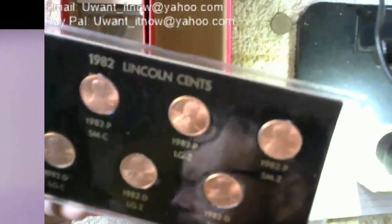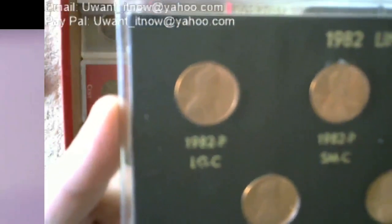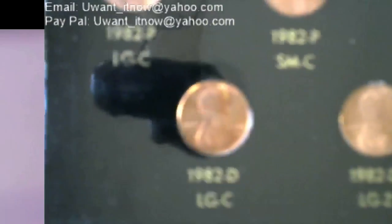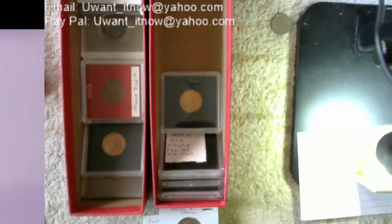I do have this. I picked this up. The 82 Lincoln cents. These are nice AU condition. Some guy on eBay puts these sets together in these little things and sells them. I think I paid like $5.95 for it and like $1.50 shipping.